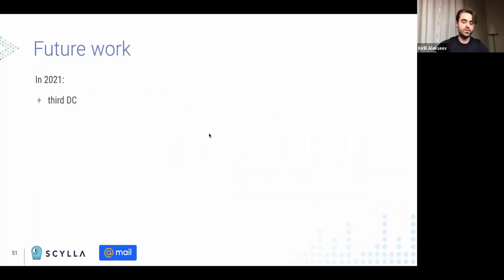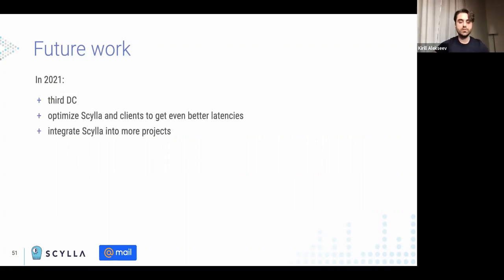This year, we are going to add a third DC to this cluster. We are going to optimize Scylla and clients to get even better latencies. And we are going to integrate Scylla into even more projects.